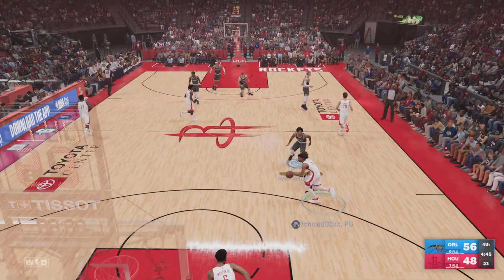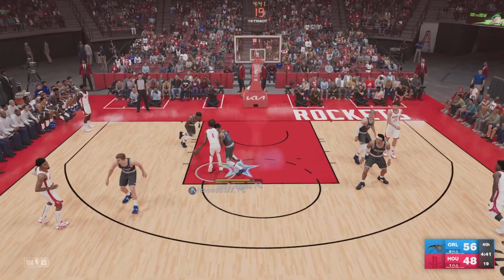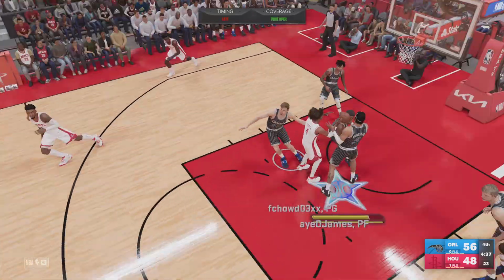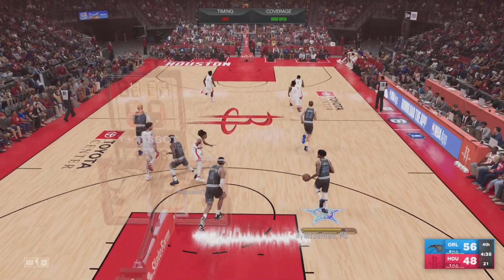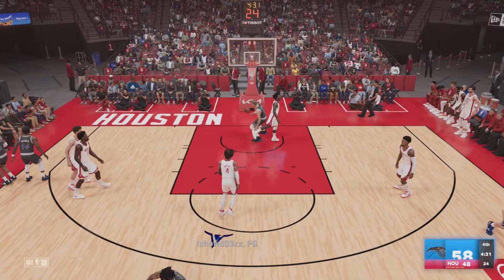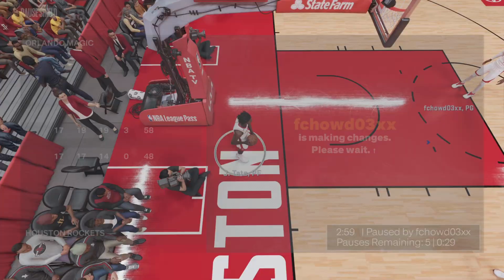Here's Green. With the crossover. Fires the 3. Not going to go that time. The Magic go the other way with it. Down low. Here's Wagner. And the powerful one-handed slam.